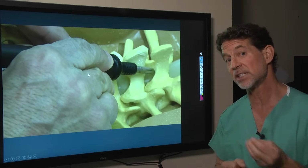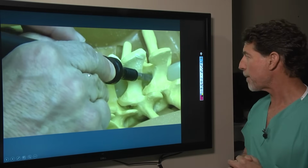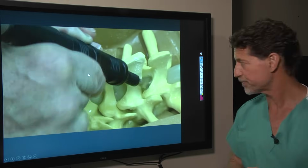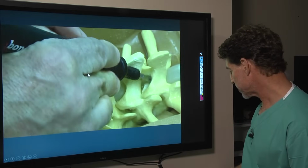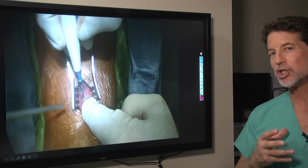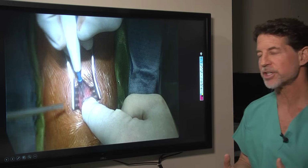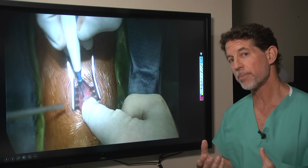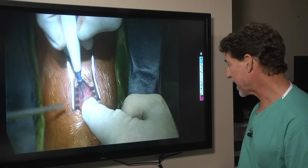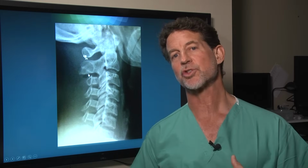You can actually physically touch a nerve with this tool if you know how to do it. It's not simple to use. And you can work in very, very small incisions. So why is that important? It allows us to use procedures that do not damage normal tissues. So through an incision about that big versus an incision that's 10 inches, we can remove all the pressure on the nerves without interfering with any of the normal structures.